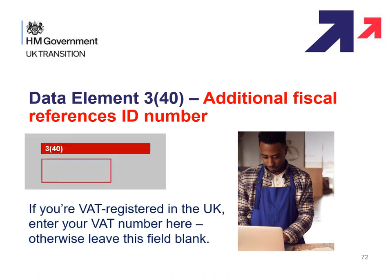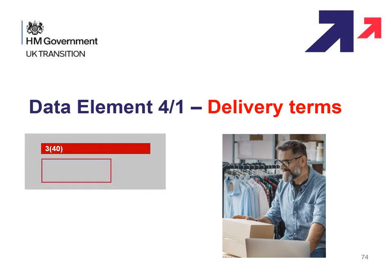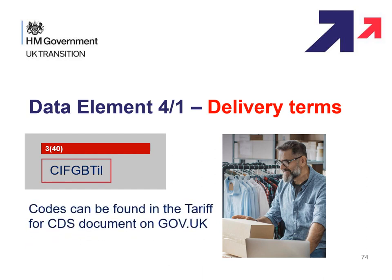3/40. If you are VAT registered in the UK, enter your VAT number here. Otherwise, leave this field blank. Group 4. 4/1. And here you tell us about the contract terms for delivery. For example, if the sale price includes the cost of goods plus insurance and freight costs, the code is CIF. And to have them delivered to Tilbury, the code is GBTIL. So in this field, you'd enter CIF GBTIL.